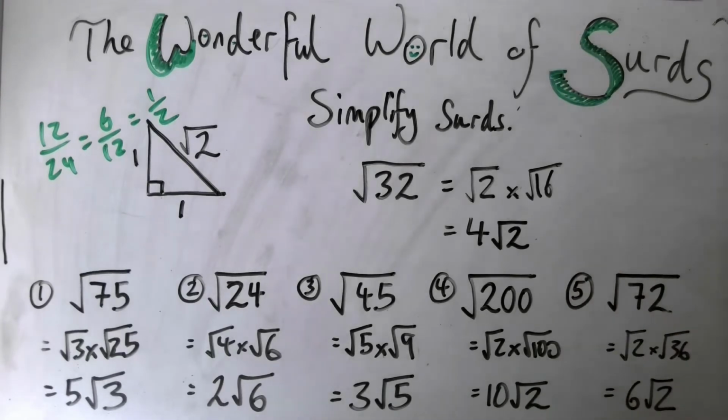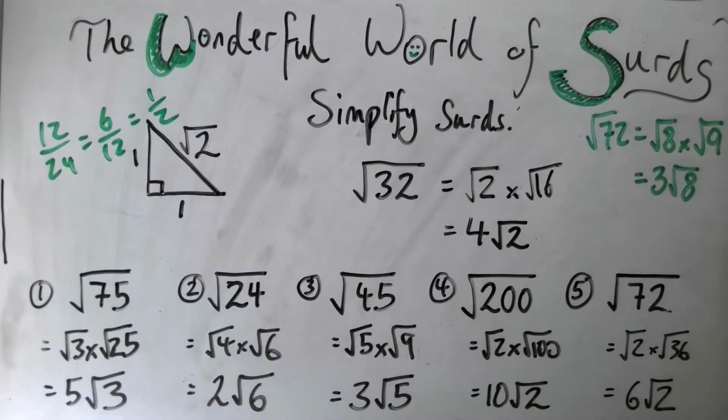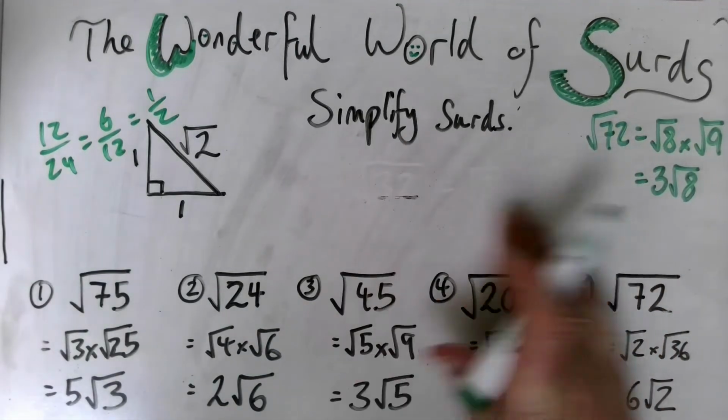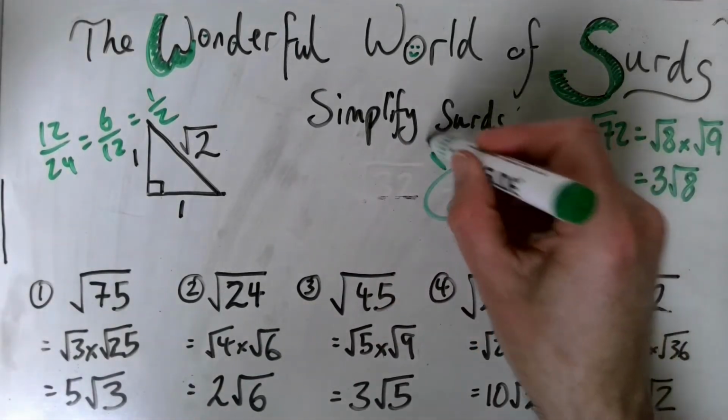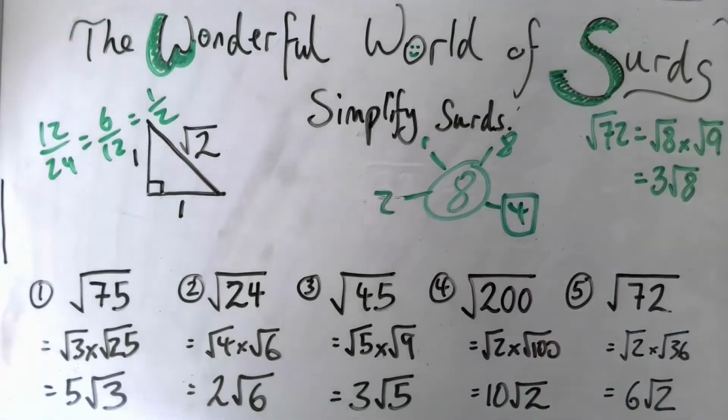So root 72, if you had identified that 72 equals, you might have gone for 8 times 9, because 9 is a square number, isn't it? 8 times root 9. The square root of 9 is 3, so that would have given you 3 root 8. But it's not fully simplified, because the factors of 8 are 1 and 8 and 2 times 4, and 4 is a square number.